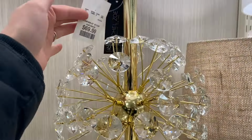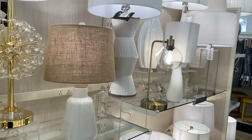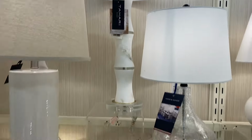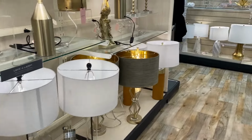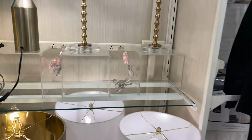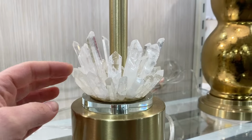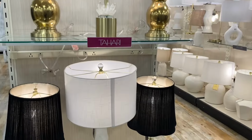All right, you guys, I'm trying to shop for some lights for my dining room, and I need your advice. Should I do something natural like stone and wood, or should I do more sparkly and something unique, like something like this? So let me know, you guys, in the comments what you think.